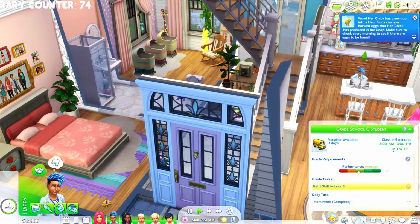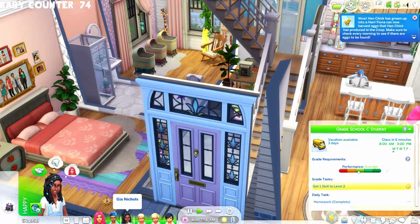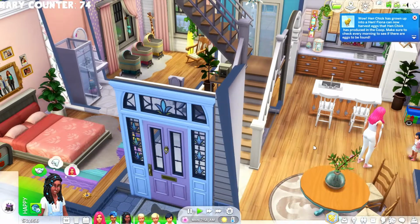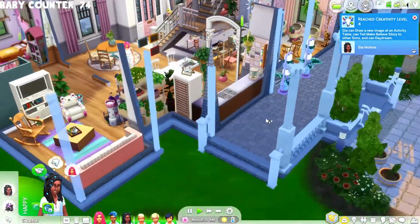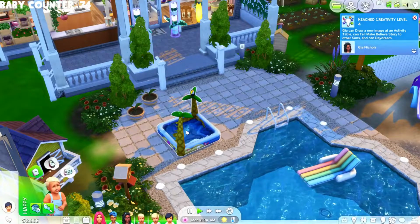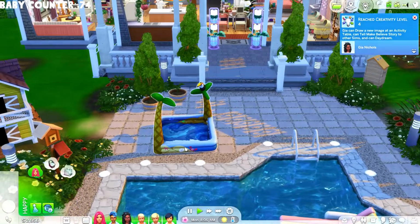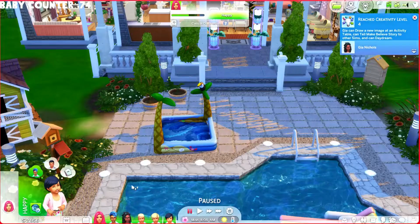Okay, so we're going to make sure once they go to school that they do study hard because they do have their homework complete. I have a feeling, though, they're probably going to be coming home, honestly, with a project to do. All right, so let's get the kids to go out. Let's go out in the kiddie pool. We'll get them busy, ask to go in the kiddie pool.